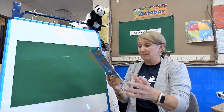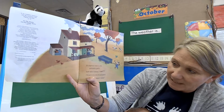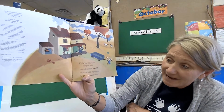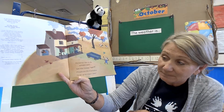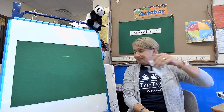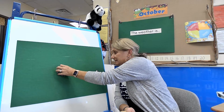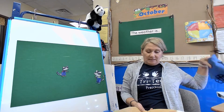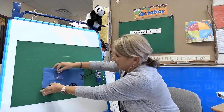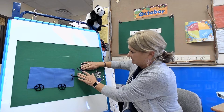16 Runaway Pumpkins. It's harvest time in the pumpkin patch. Sam tells Gramps, "Hooray, hooray, I'll pick you lots of pumpkins. I'll fill up my wagon." So there's Gramps, and here's Sam, and he's got his wagon, ready to fill up with his pumpkins.